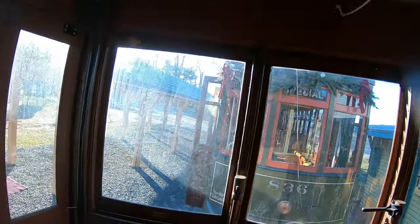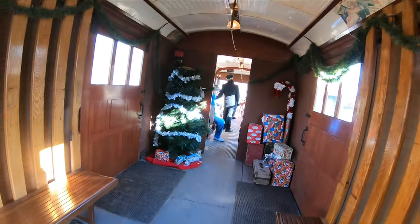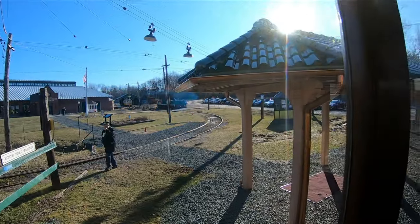What's up, guys? We just got to Winterfest. We are only called 16. There's a New Orleans car behind us. Here comes Bruce from PTM. There's a bunch of us kind of floating around right now, and we are about to go out for a little ride.